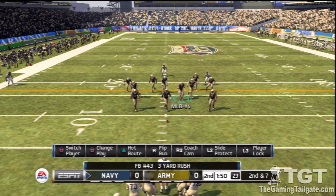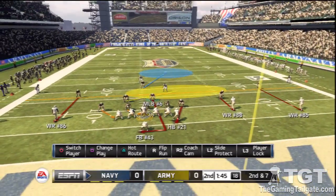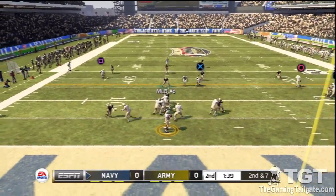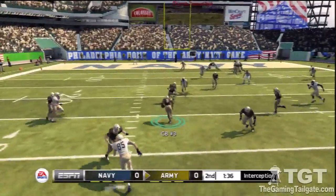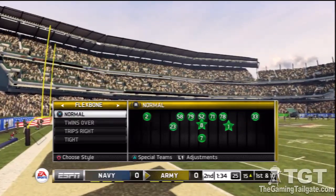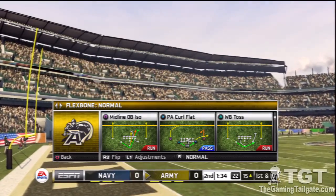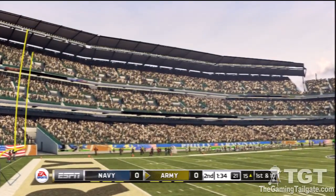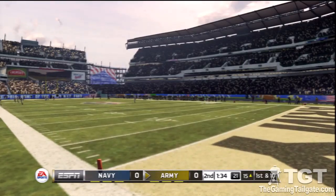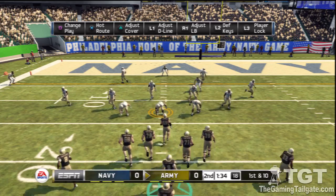They line up at the 9. 2nd down. Throws it into coverage, and it's intercepted. And they make the stop at the 15-yard line. From the 15-yard line, 1st down.